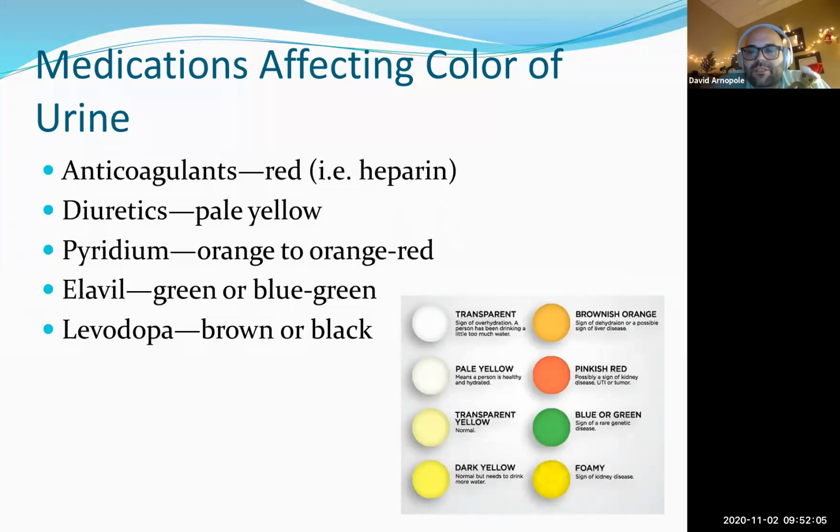Assess correctly, med versus pathological. No one to be concerned. Don't freak out. Absolutely. There you go. You see a patient on pyridium, you give it to them, and then you see red coming out of their urethra, but it's not a clear red. It's orange red. That is a side effect that you would expect with this medicine.